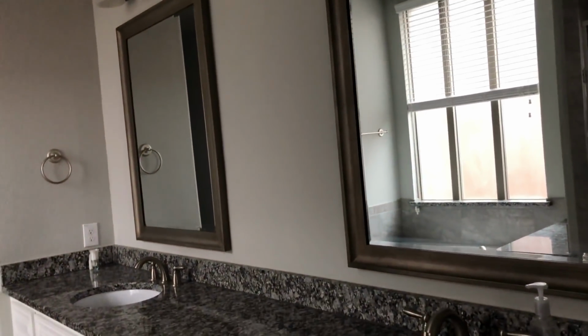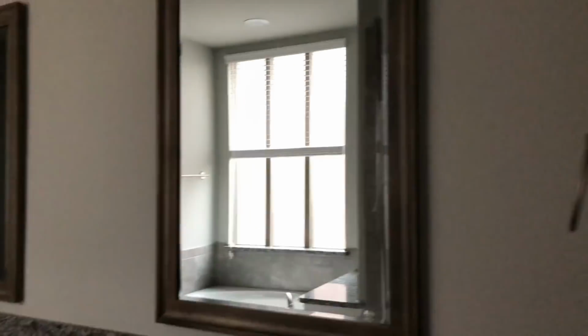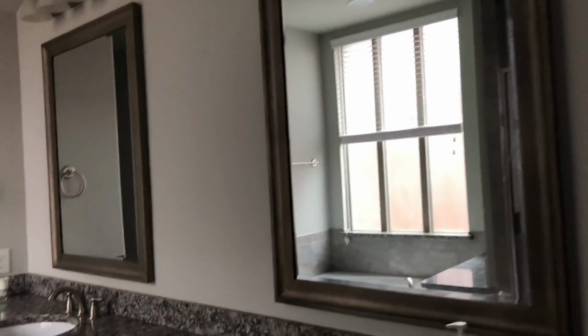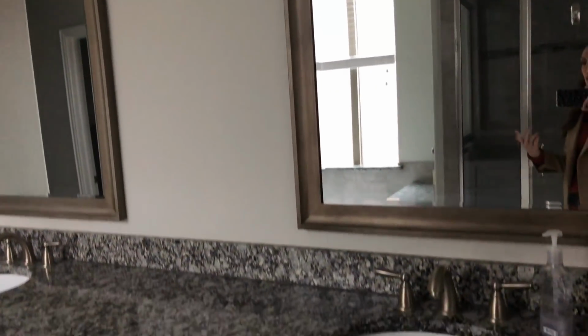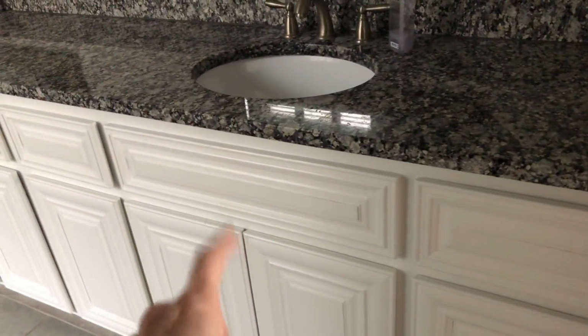No more Wild Safari wallpaper. And then here are the same mirrors. So again, it'll be easy to change those out. And the countertops are nice. I don't know that I would redo this. I wouldn't do the same stain that I was talking about for the kitchen. So I'd probably just keep this exactly as is, but I might change out the mirrors.